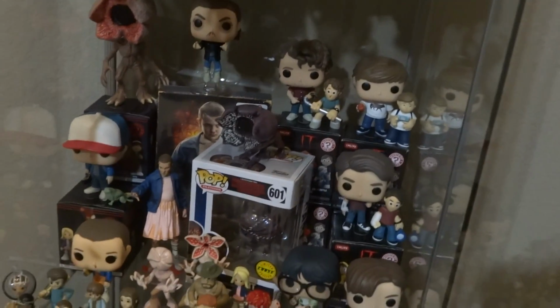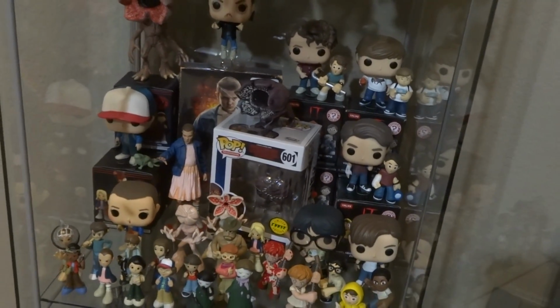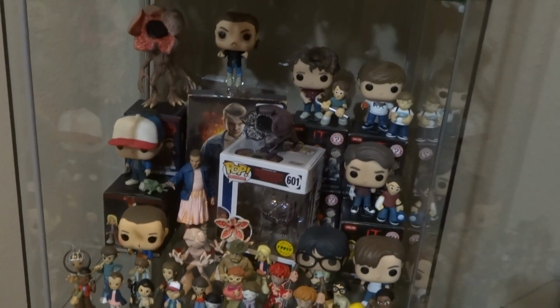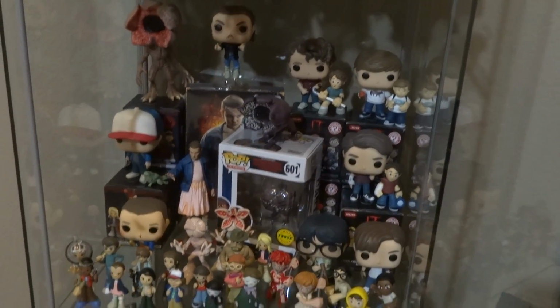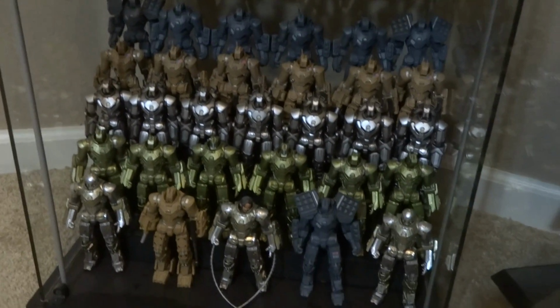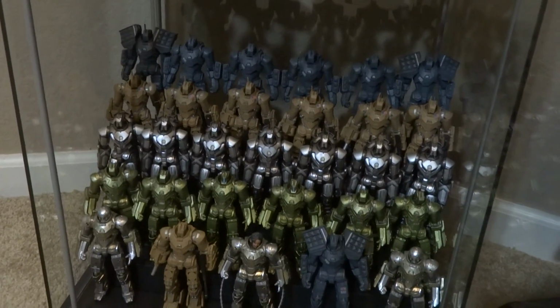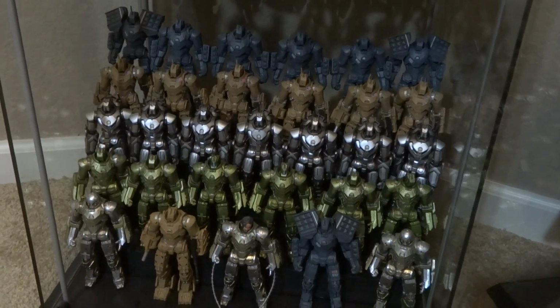Then we have, on the left side, mainly Stranger Things, and then on the right, in a smaller portion, it's the rest of the It stuff, mainly the kids from It. Very nice. And then at the bottom is my drone collection from Iron Man 2, the 3/4-inch drones. I've always loved those drones, and I built a little stepped stadium stand for all of them, so they look really cool together.